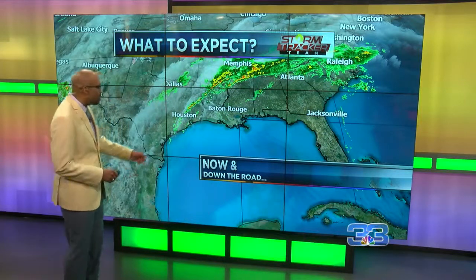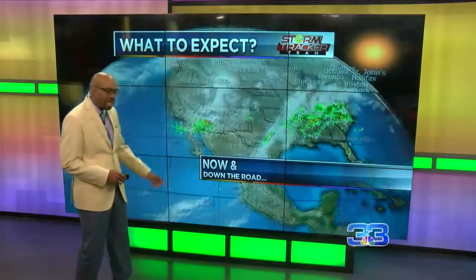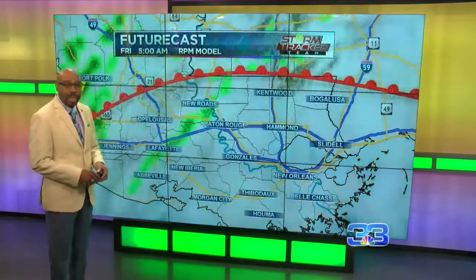Meanwhile, a little bit of shower activity and thunderstorms off toward the north of us once again as we're monitoring our storm system, which is still meandering out to the west of us. See this area of snow and some rainfall. Now, this disturbance, area of low pressure, will quickly push our way as we travel toward tomorrow afternoon and evening into your Sunday morning. So here's the future cast.